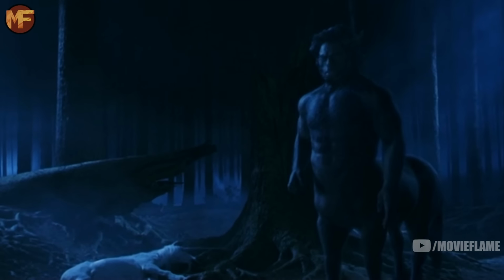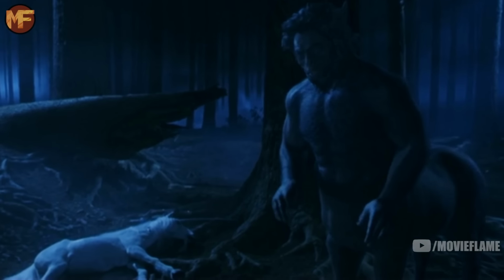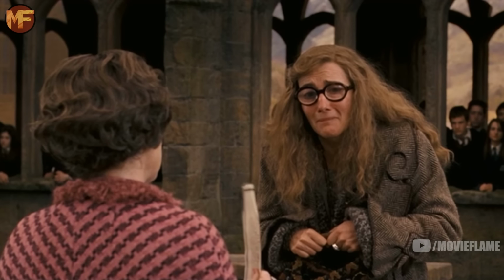Firenze the Centaur is a character that plays a large role in the series, as he would later be banned by the other centaurs and almost killed had it not been for Hagrid, because he agreed to teach their ways of divination at Hogwarts during Harry's 5th year after Umbridge fired Trelawney.